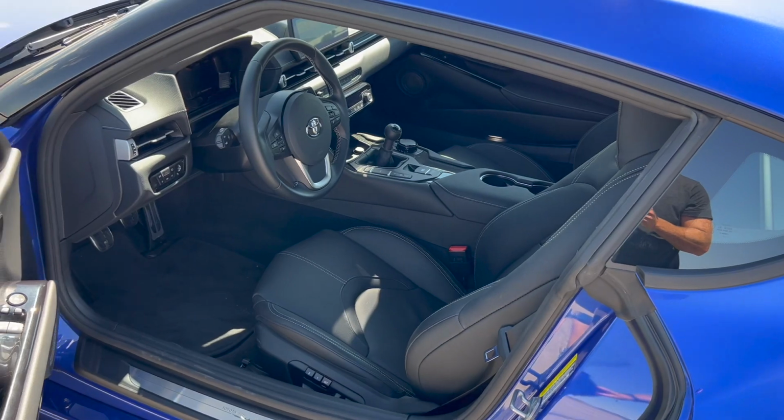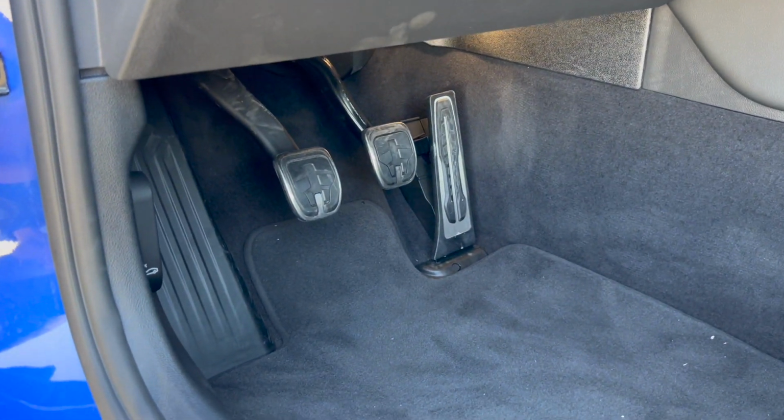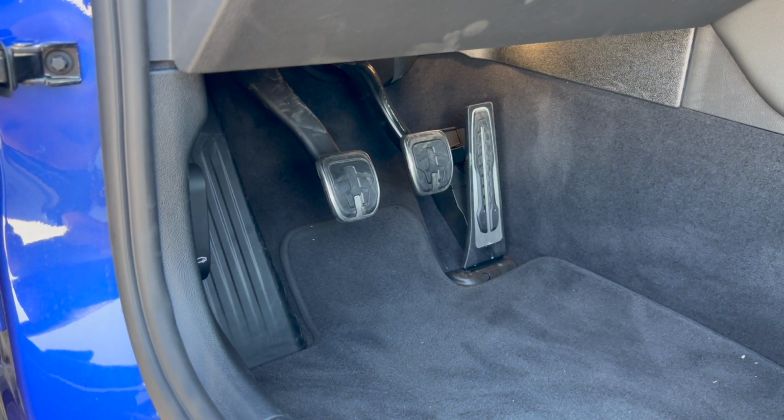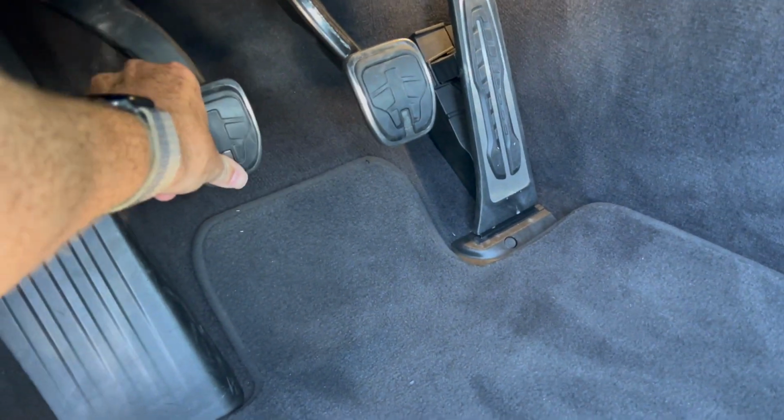All right, so going inside the Supra, nice BMW chimes. But going inside, this is what has changed. These are the 3 pedals down here for the Supra manual. Very good clutch, feels nice, kind of a bit of a longer throw, so it catches right down here.